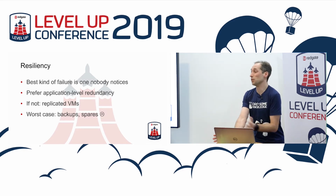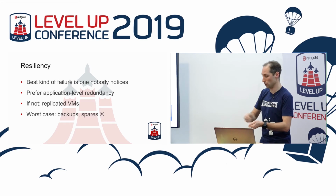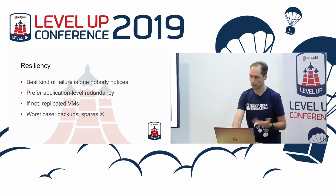Some stuff, you can't even do that. So the network switch that your computer is plugged into, like physically there is a bit of cable going from your desk to a network switch. If that network switch goes bang, then you know what, there's going to be some downtime while we take it out and put a new one in. And we just have to keep spares of that stuff.